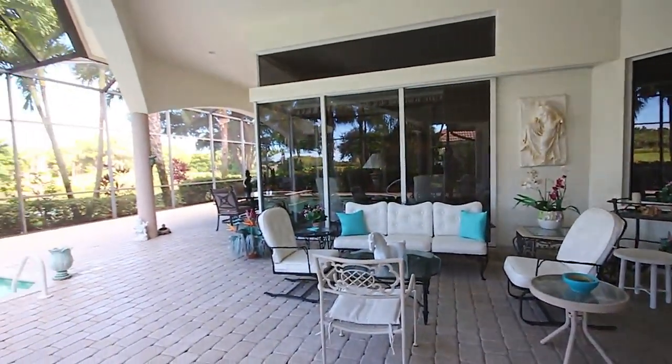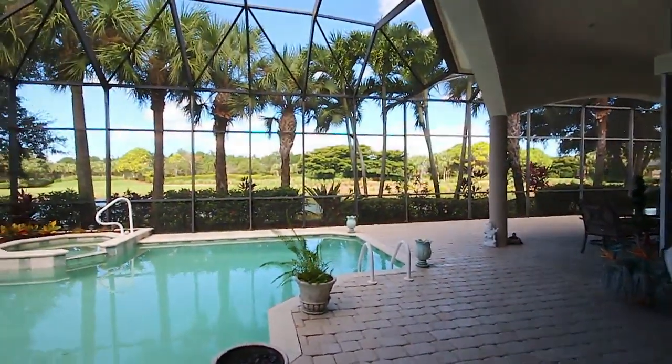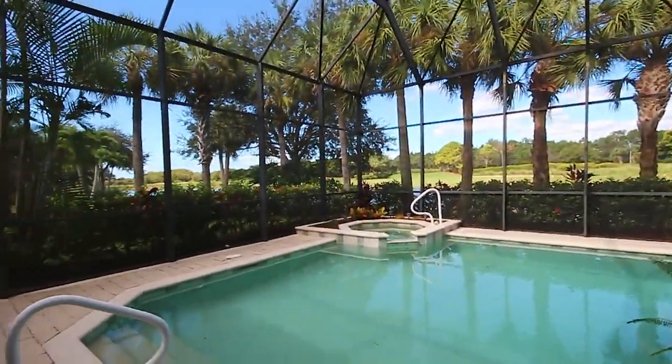Lanai has large covered area for outdoor dining and the screened area for the pool and spa, all overlooking the gorgeous views of the Long Lake and 10th Fairway of the South Course.